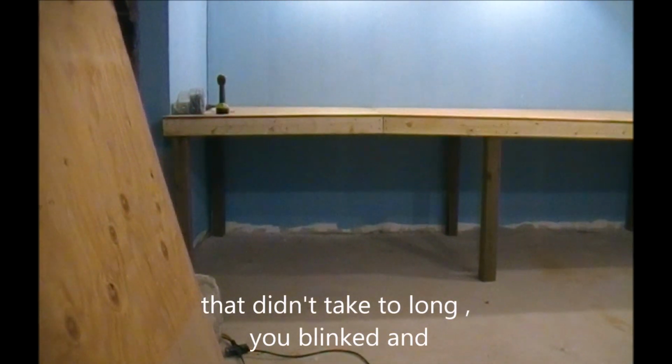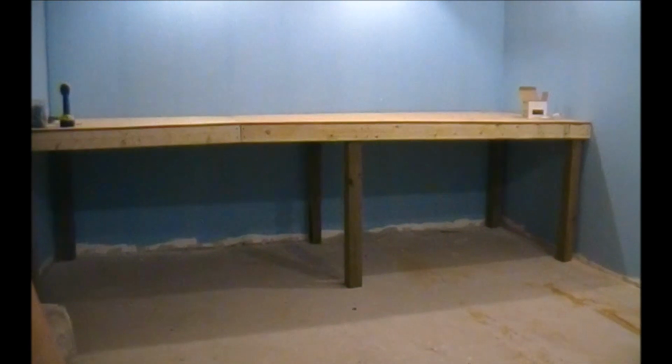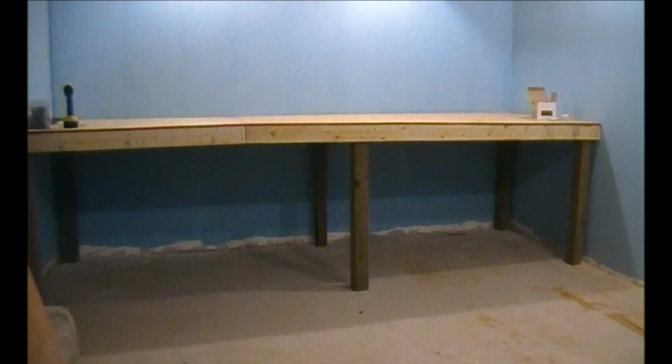Okay, the yard piece is done. And we got 12'6". And I see I got one leg right there I have to straighten out a little bit.